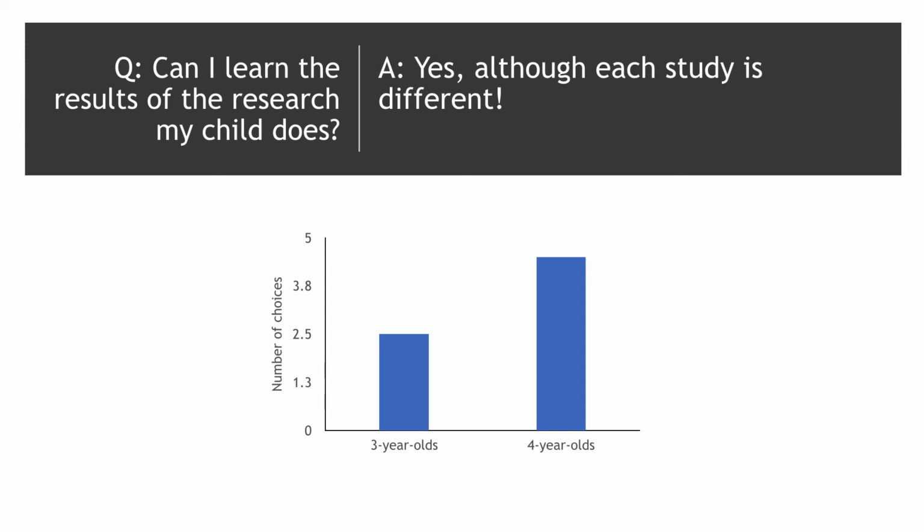They can tell you more about the publications that have resulted from it. They can give you whatever information that you have questions about.